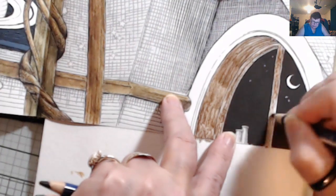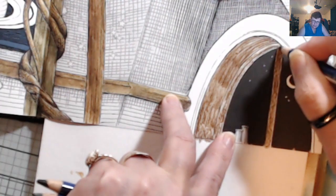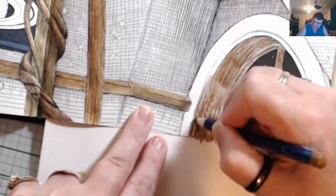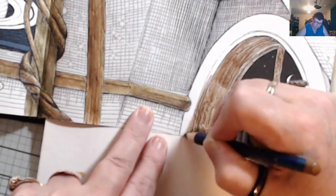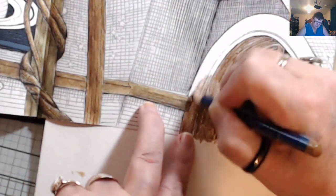I'm gonna leave this wood lighter. I'm not going with any bark on it. And activate it first, and then when it's dry I'll put some shading in after.